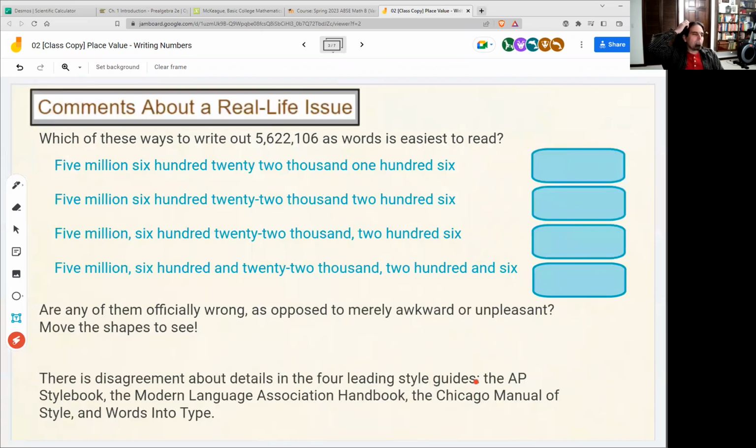Okay, moving on to new stuff. We're trying to write out 5,622,106. There are 4 different ways to write that on the board. Which one seems easiest? Any of them would be officially wrong or just kind of awkward or unpleasant. You can move the shapes and see. But before you move anything, let's talk about it. Which of these do you like best?